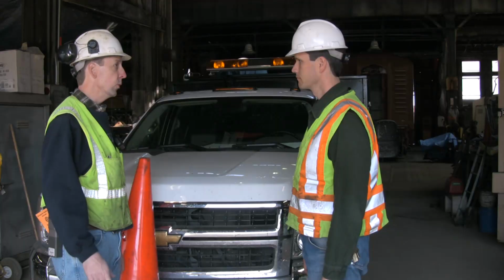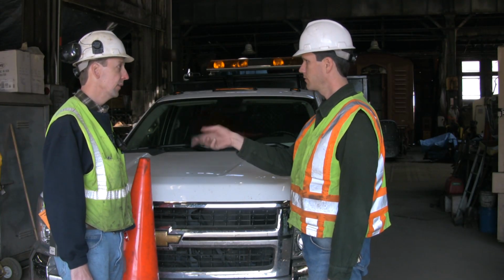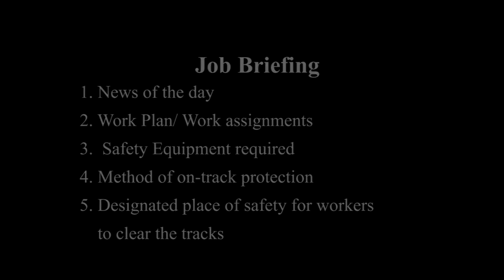The job briefing shall include all employees, or employees in charge when multiple work groups are included in the work area. Included in the job briefing are the specifics for the job to be undertaken and the safety measures to be employed to protect on-track workers. A job briefing may include news of the day, a work plan and/or work assignments, safety equipment required for the job, the method of on-track protection, and a designated place of safety for workers to clear the tracks.